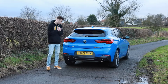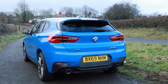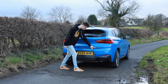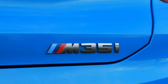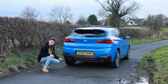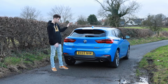Okay, so we're now at the back, and first things to note is it's surprisingly conservative for a BMW. Nothing that's overly offensive, just sort of standard crossover. It's got an X2 badge there to let you know what model it is. It's got a badge here that says M, and then it says 35i, which means it's got a 3.5 litre engine. And it's actually got proper exhausts, and if I was Matt Watson, I'd put a twig in there, but I'm not, thankfully. So we'll move on and talk about the boot.